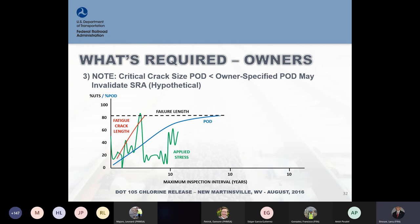In this example that you see before you, this is all hypothetical data, but it includes considerations the owner must be aware of. For example, what's the failure length at a particular location on the car? Is that failure length the same for all locations on the car that are regulated by 49 CFR 179 and 180? No, there are different failure lengths that can occur at different locations on the car. But here again, the owner must bundle all of his reliability analyses together to demonstrate that no place on the regulated bottom of the tank will fail during the qualification interval.